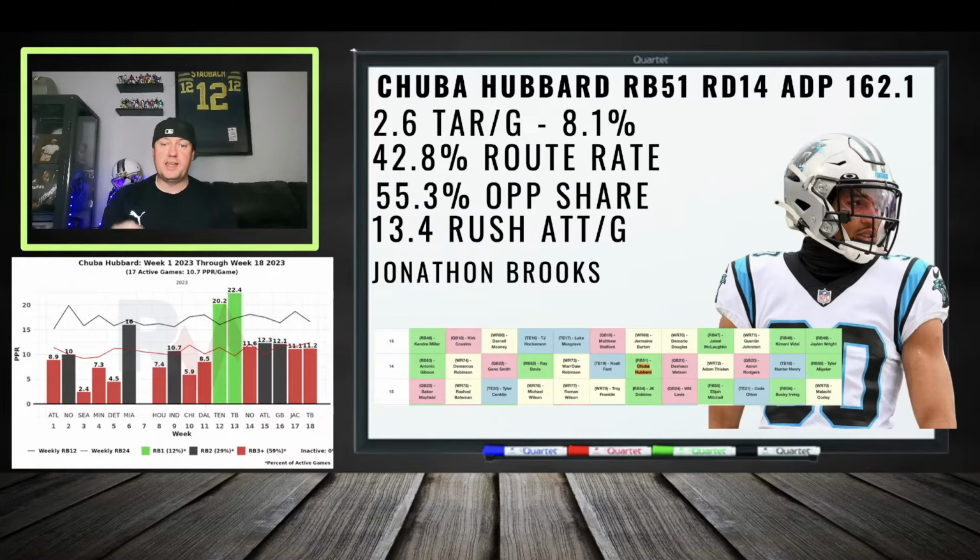Chuba Hubbard. And this is all on Jonathan Brooks here. If he starts off on the PUP, missing time, starting the season off slow whatsoever, getting limited opportunities, Chuba Hubbard is going to get some opportunities. He's going to be the guy racking up fantasy production. He did it last year. Look at what he did last year. Wasn't super sexy, but he was scoring double-digit fantasy points damn near every game. Round 14 selection. He's getting the Jonathan Brooks discount.